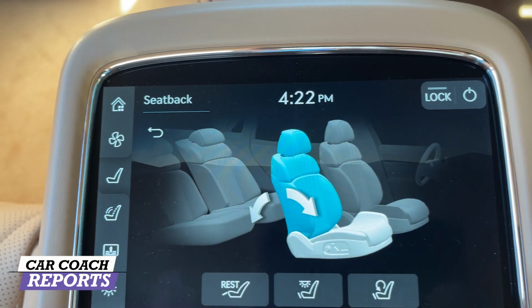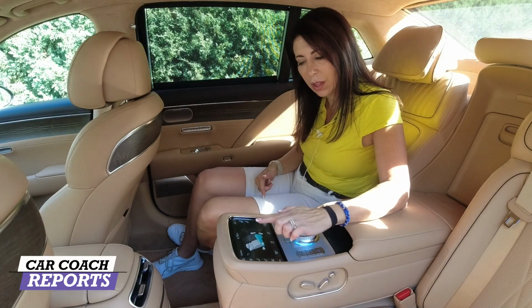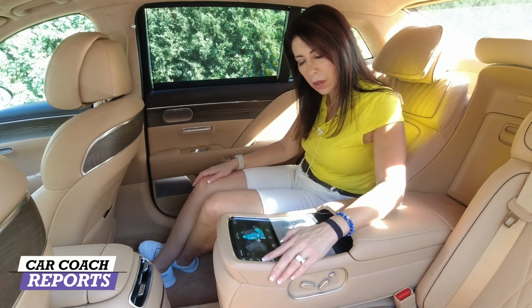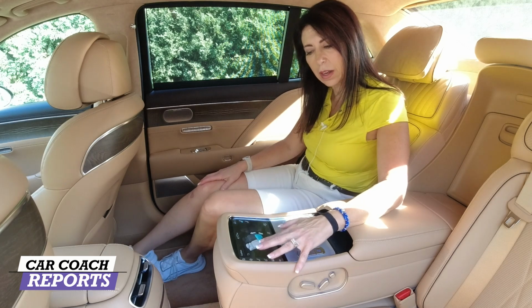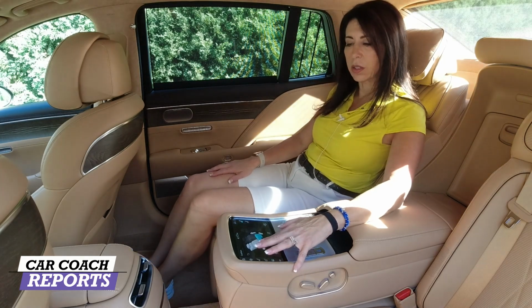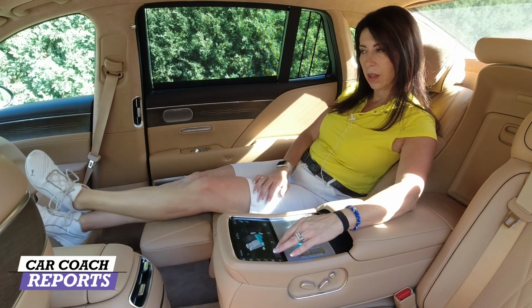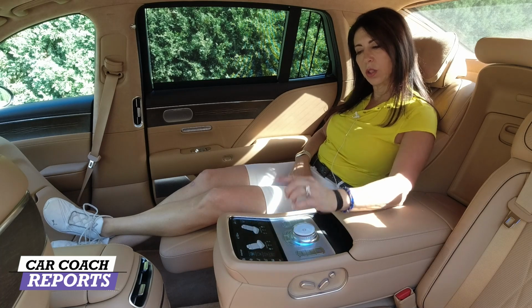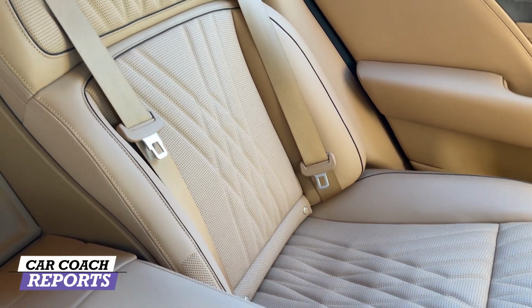You got the seat adjustments for this front seat as well as the back seats, and including the ability to move that seat forward, go back to my seat in the back, and I think that I would like to recline so the seat can go out. Put my feet up here because here comes my rest. Good night. In addition, you can use the massaging head 10, 15, or 20 minutes, both passenger side, driver side.